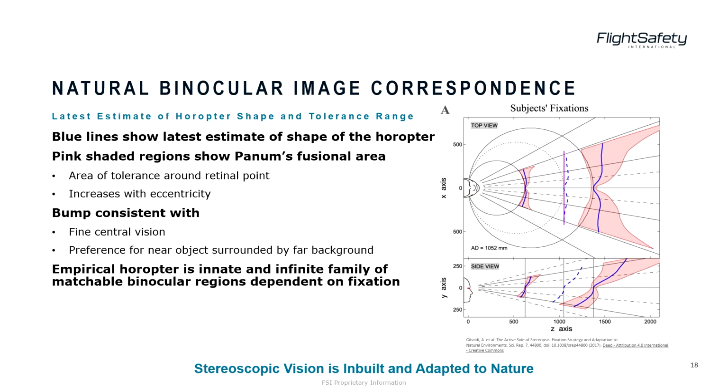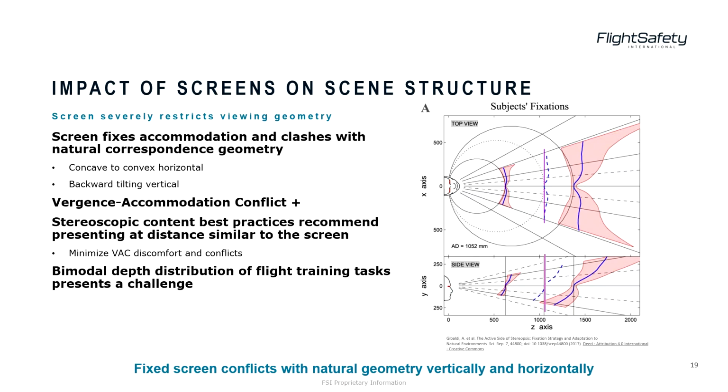And of course we have the shape, and we also have this backward tilt in the vertical horopter. This is not a thing we learn. This is innate. This is inbuilt to our system. So it's an innate and infinite family of matchable binocular regions that are dependent on fixation. So what happens when we introduce screens into this? That's how natural binocular vision works.